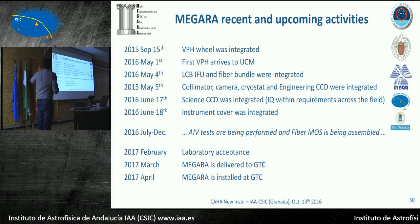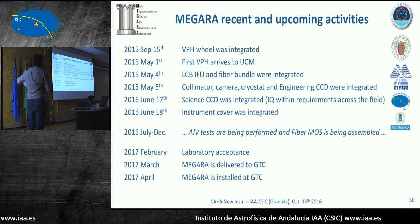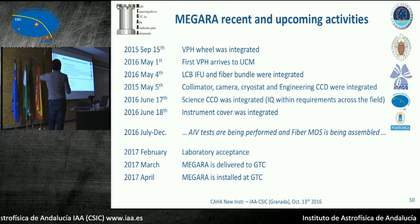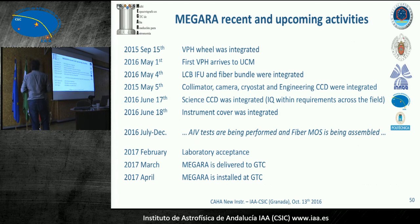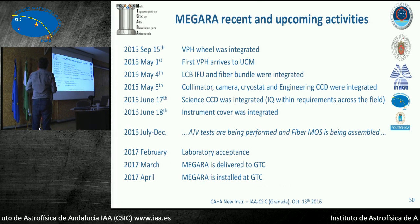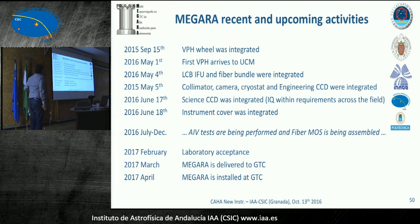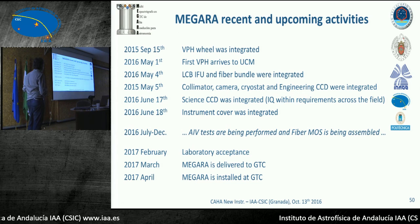So, the recent and upcoming activities. The BPL was integrated in 2015, one year after we got the money for detailed design and construction, just to give you a hint of how fast we had to go and how hard we had to fight with the different agents involved. The first BPA arrived in May 2016, and then the AFU and its fiber bundle were integrated in May, 3 days after. The collimator, camera, and cryostat were already integrated by then, in 2016, of course. The science CCD was integrated roughly 1 month after, once we knew that everything was running okay with the engineering CCD.